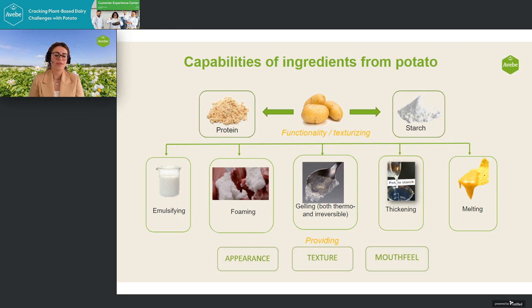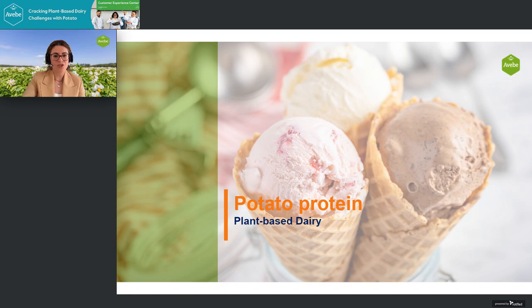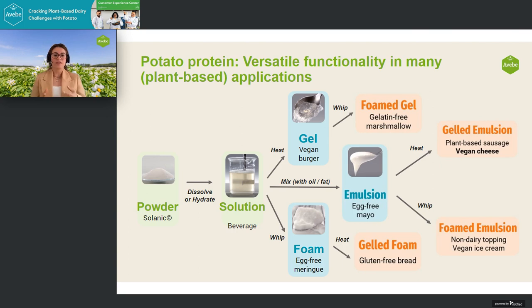So let's go even further with the protein. I would like to show you today a couple of good functionalities of potato protein that are helping us create the end textures. First of all, the protein itself is very easy to dissolve. So the solution created from the powder is easy. And when we heat this solution, it gels, as I mentioned, gelling upon heating. That's why it is helping a lot with binding capabilities in a vegan burger, for example. Or if we mix this solution with oil or fat, we get a perfect smooth white emulsion, and it's really helpful in gelled emulsions like vegan cheeses or plant-based dairy applications.